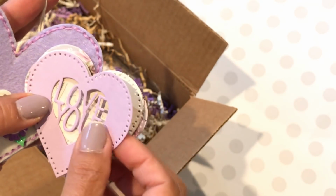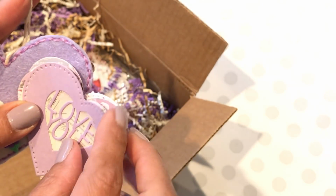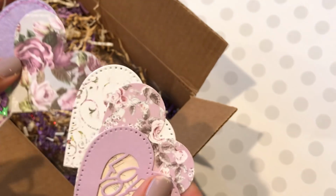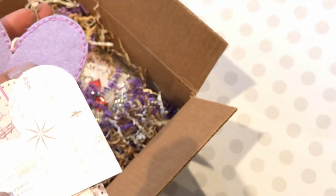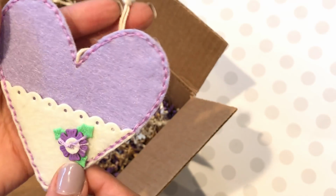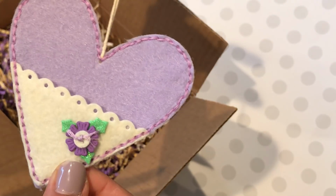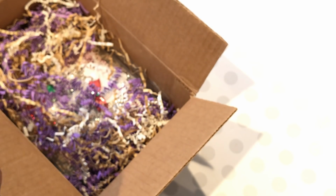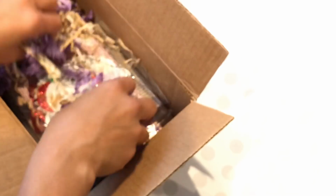And then this is, I believe, the Stephanie Bernard dies, and she die cut them out several times out of this really pretty pattern paper. I'm not sure what collection this is, but it's gorgeous. Oh, that's so sweet. I love this. Oh, thank you so much. Love that. So thoughtful. Okay, I'm gonna move this off to the side.